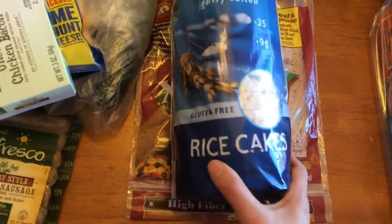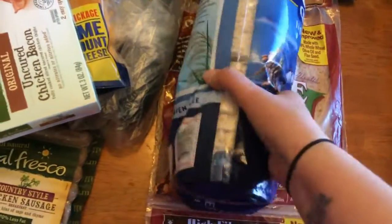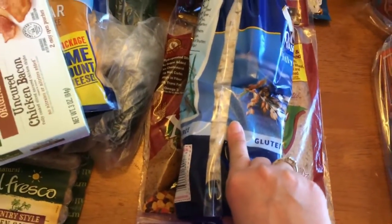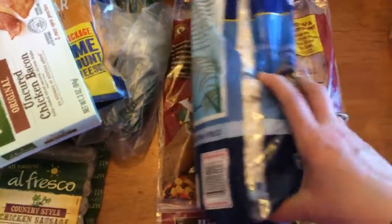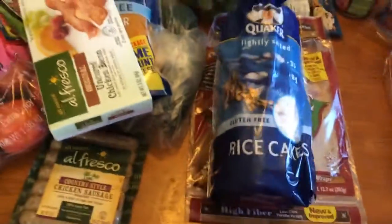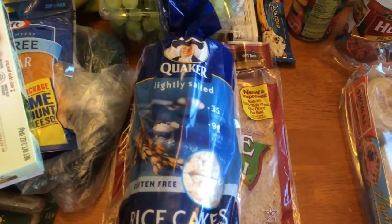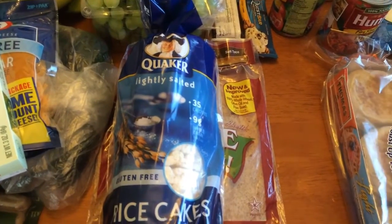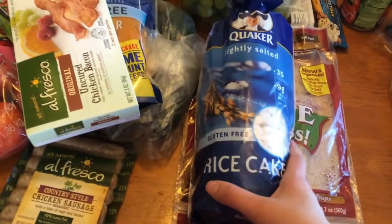I got some rice cakes. These are just the plain, lightly salted. These are $1. These are in two different packages in here. I usually take one of these packages and put it in my desk at work. That way, whenever anybody brings goodies to work or whatever, if I'm craving something crunchy and salty, these are great to have. And sometimes I'll even throw in one of the Laughing Cow cheese wedges, which I didn't buy any because I realized I've been buying 1 or 2 every single week, and I think I have 6 of them in my refrigerator. Check your refrigerator before you go grocery shopping. So I think I have 1 of every flavor in there right now.